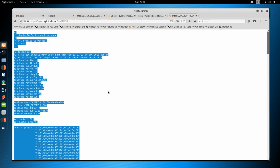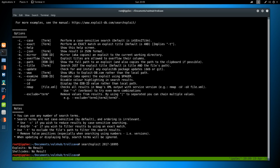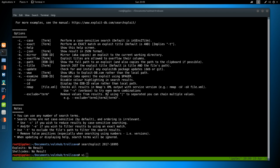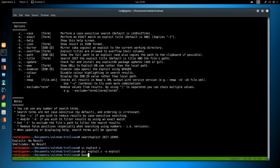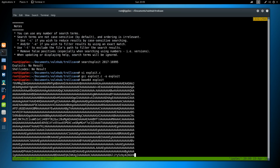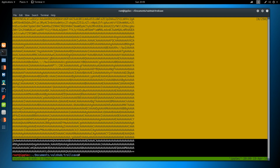Click raw, copy, check our box. Do we have GCC? We do not. So let's vi, what's this called? I don't know. We'll just call it exploit.c. Set mode to paste, paste it in, GCC it to compile. Base64 exploit. Go to the beginning of the line. Highlight everything.